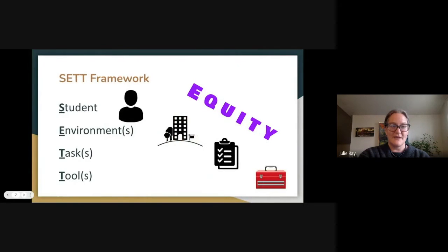Whenever we think about technology, we think about the SET framework. We want it to be student-centered, so we start by thinking about the student and their strengths and areas of need. Then the environments in which they are doing those specific tasks, then that we as a team and they as individuals would like to be able to do with a higher level of independence or higher level of accuracy. And then we overlay the tools, the assistive technology tools on top of that. Always looking through that lens of equity to make sure that every student gets exactly what it is that he or she or they need.